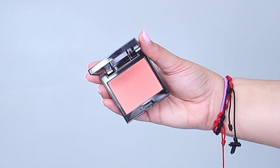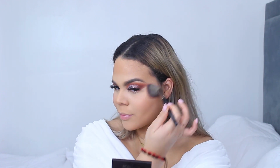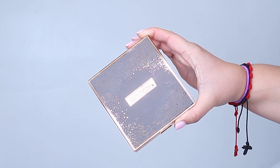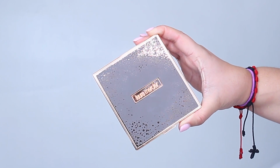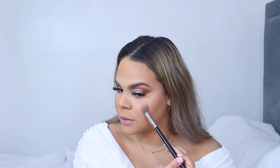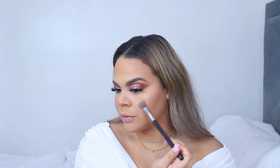I'm gonna go ahead and apply blush, and I am applying the blush in the shade Peach. I'm just gonna go ahead and take this palette by Mercier, and I'm taking the first two shades. Oh, so pretty.